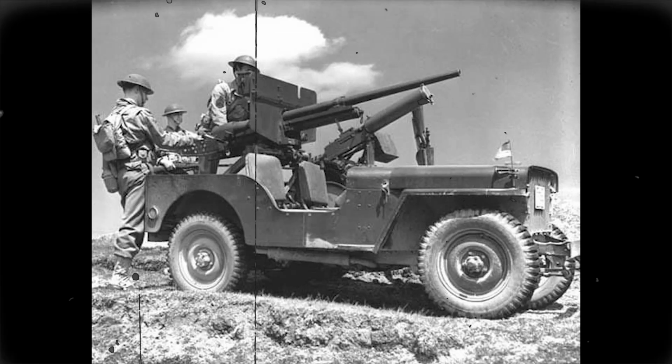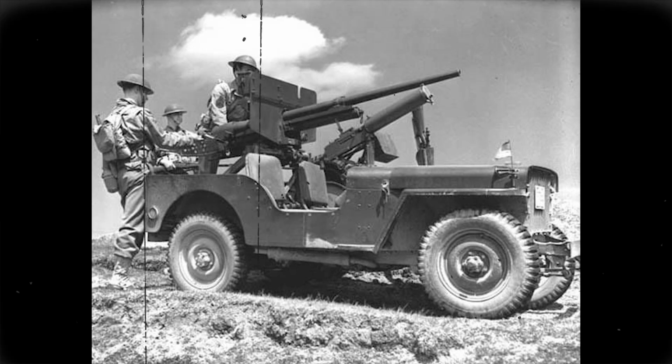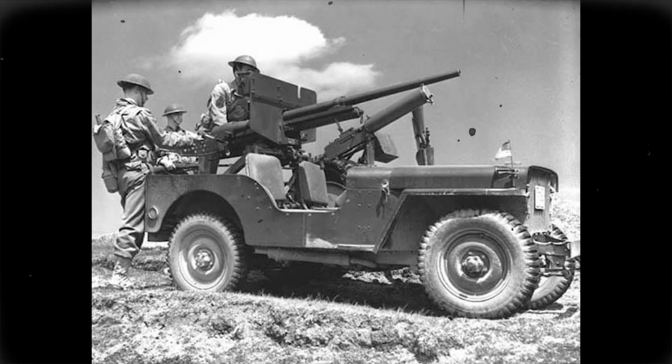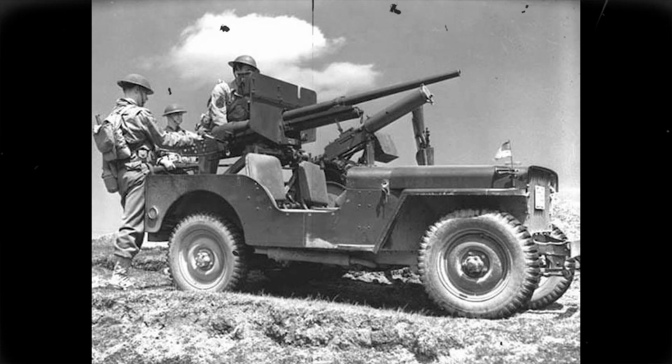November 12, 1942. The Western Desert, North Africa. The captured American vehicle sat abandoned near a destroyed British supply column, its crew having fled when their position became untenable. Standard Wehrmacht procedure dictated destroying it or leaving it behind, but the reconnaissance unit's commanding officer had other ideas.